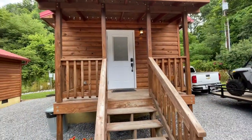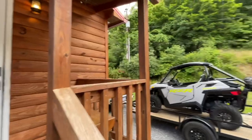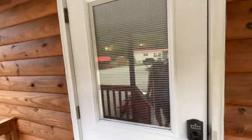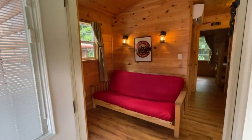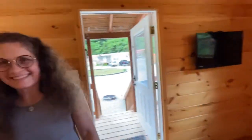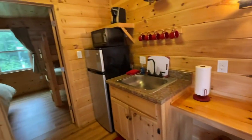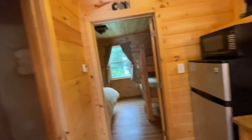Okay guys, here we are at our cabin, cabin number 3. What a beautiful area. Let's take a look and see what this cabin looks like here at the Real McCoy Cabins. You walk in, great little couch here, and a TV, and Jody, woohoo! Little eating area, very cool. Not necessarily a kitchenette, but a refrigerator.